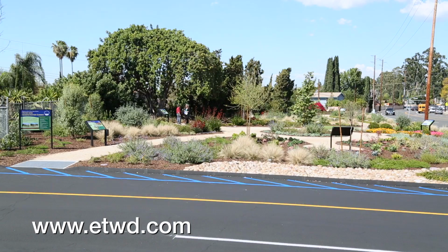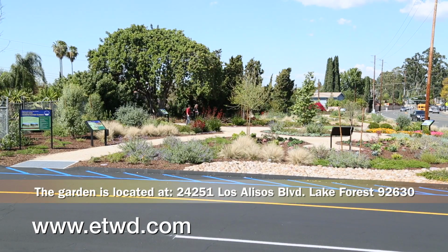That's correct. Yes, we have brochures at both the entrance signs, and they can walk through, look at all the different plants, see what they can use in their area, and then during the year we will have landscape classes and tours available throughout the year.